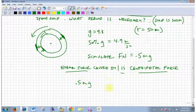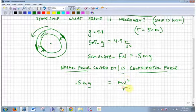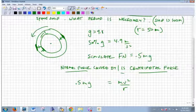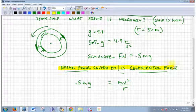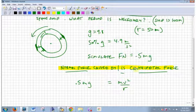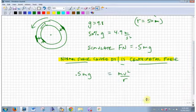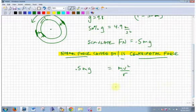0.5 mg is mv squared over r. Okay, that's the concept. You got these formulas in here somewhere, but to get to that, you got to know this. So now at this point, 10 people would do this 10 different ways. So if it's not the way you would do it, don't freak out. You would do something else. What am I trying to solve for here?